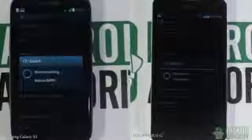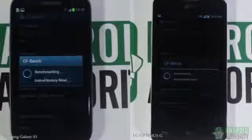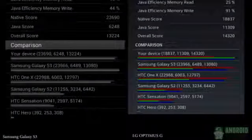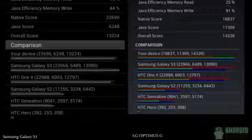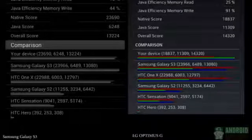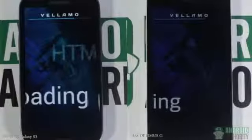Let's see if the CF Bench benchmark will yield the same results. This benchmark is specifically designed to measure the CPU and memory performance of multi-core devices. Let's find out. There! The Snapdragon S4 Pro is still on the top with a score of 14,320. The Exynos 4412 processor acquired only 13,224.